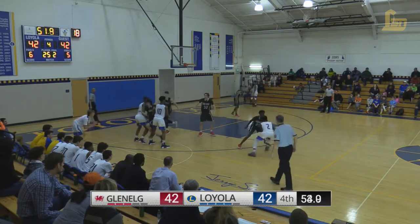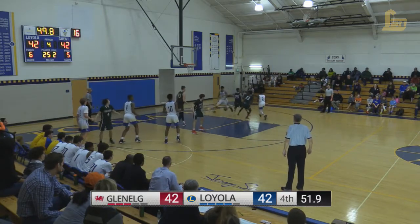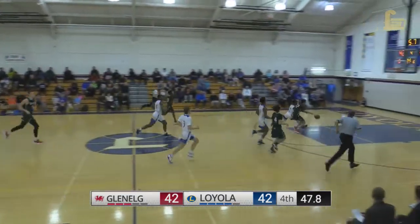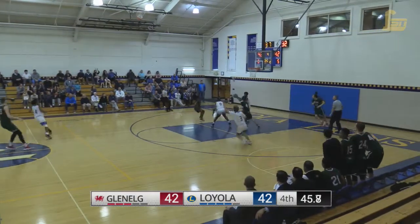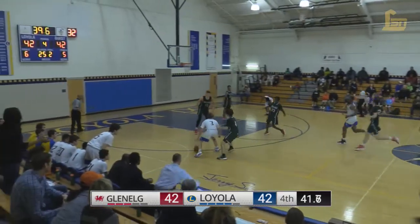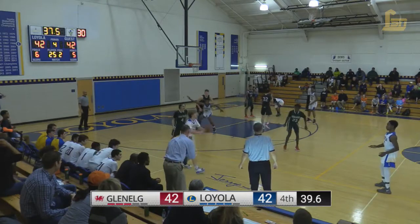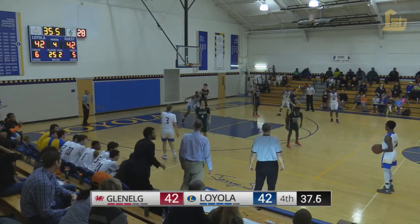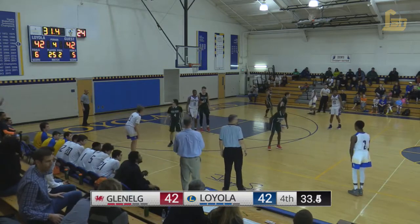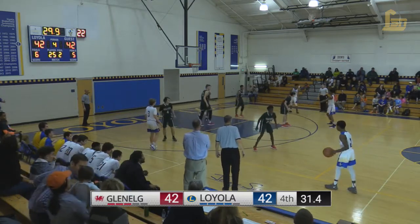J.J.'s going to get the ball. Looking for Connor Hepting down low, unable to get it. So here come the Dons. And an amazing steal there by J.J. Hallaby, as he went up for the shot, took it right out of Caden Owen's hands. So with 32 seconds left, the Dons will hold for the final shot.